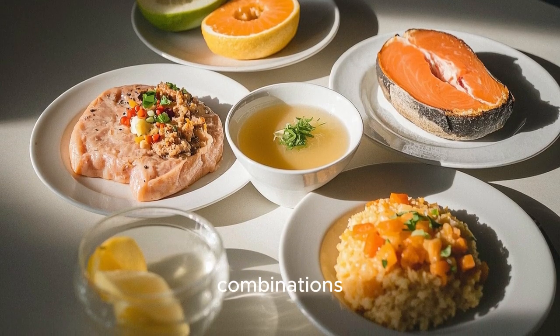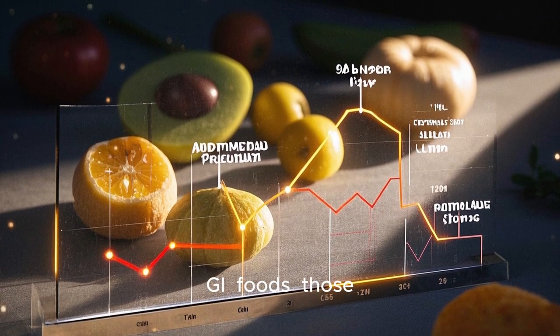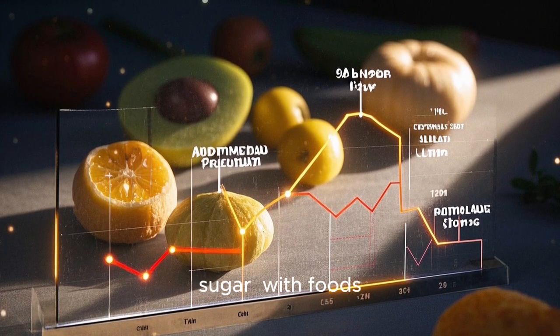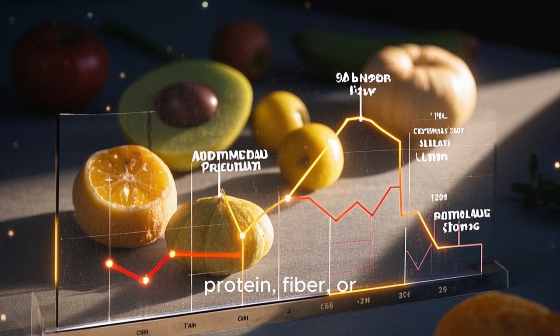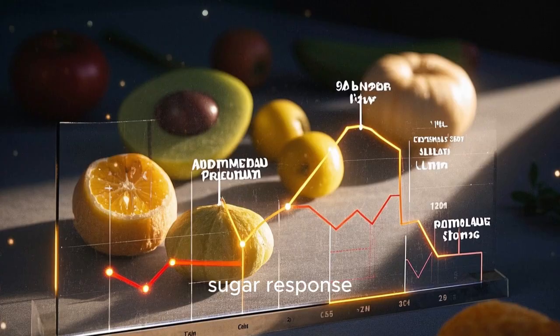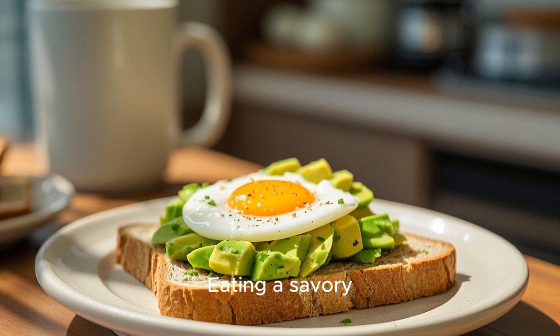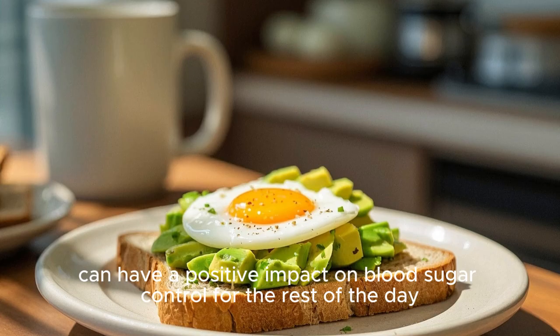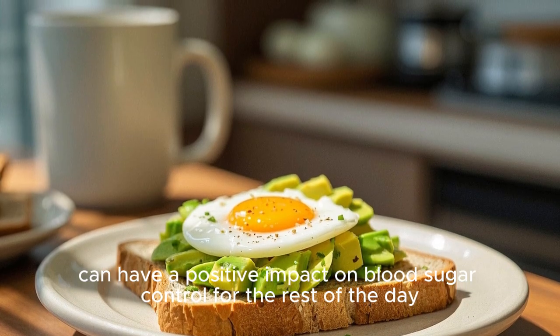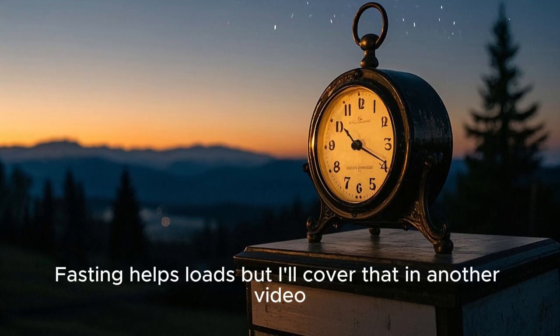Consider food combinations. Pairing high glycemic index, GI, foods, those that cause a rapid spike in blood sugar, with foods that are high in protein, fiber, or healthy fats can sometimes help blunt the blood sugar response. Be mindful of meal timing. Eating a savory, protein-based breakfast can have a positive impact on blood sugar control for the rest of the day. Fasting helps loads, but I'll cover that in another video.